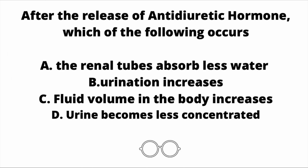Question number 10. After the release of antidiuretic hormone, which of the following occurs? A, the renal tubes absorb less water. B, urination increases. C, fluid volume in the body increases. Or D, urine becomes less concentrated.